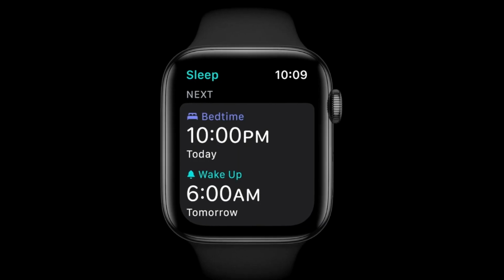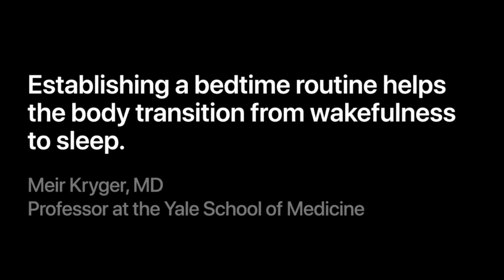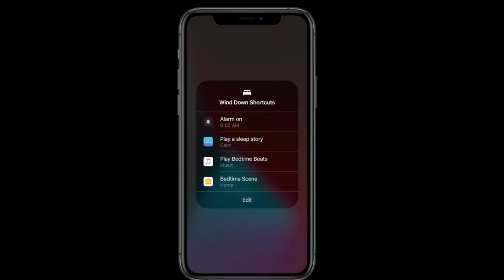It opens up a lot of new possibilities for the developer community. I'm particularly interested myself. So we have her here talking about something called wind down. Basically, once you are close to your bedtime, your watch will tell you that it's time to go to sleep. It'll dim your screen, maybe turn on night shift. If you've got HomeKit accessories like lights, it could dim the lights as well.